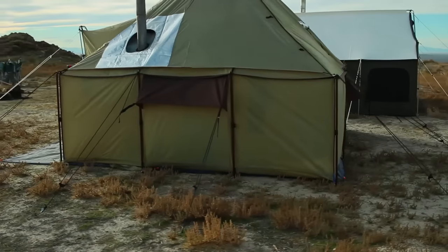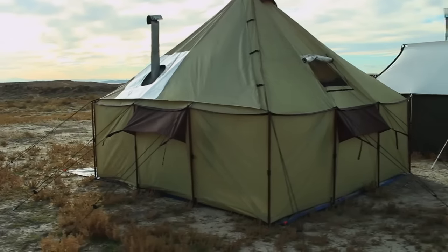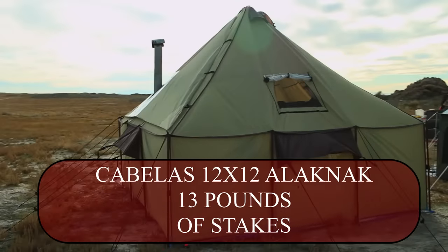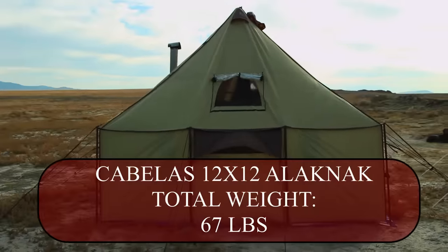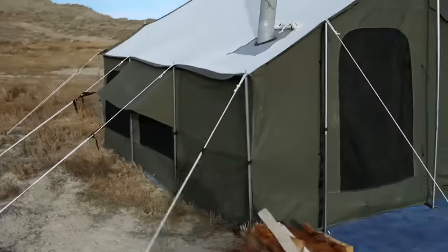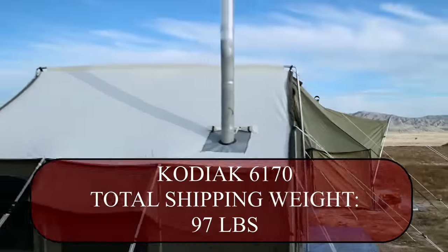With that out of the way, what are my overall thoughts? Well, the 12x12 Alaknak is a lighter payload with a 23-pound frame, 13 pounds of stakes, and 31 pounds of polyester tent cloth body, giving it a total weight of 67 pounds. The heavier Kodiak 6170 states its shipping weight is 97 pounds. I have yet to do a breakdown on the weight.